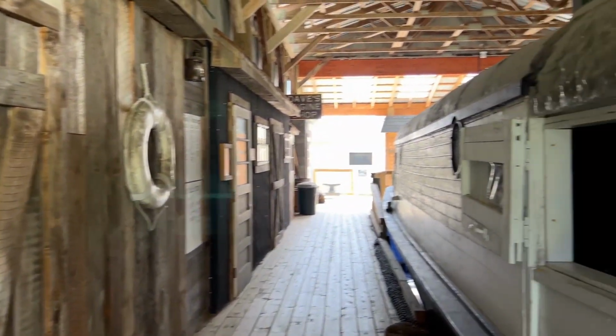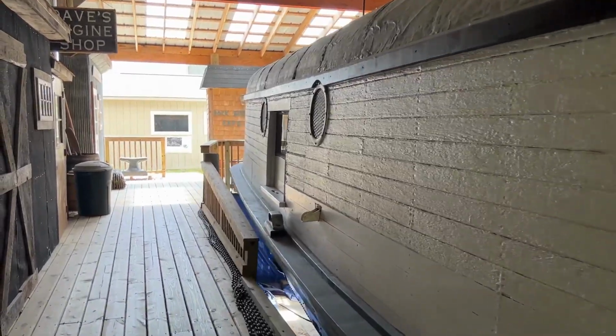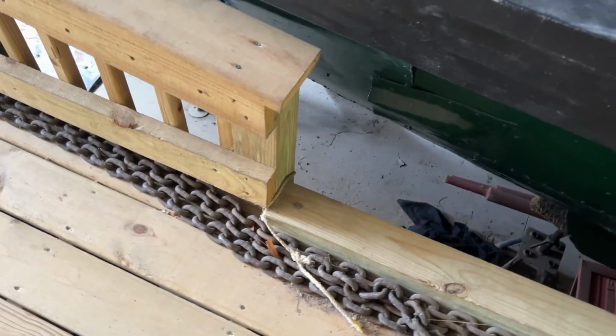This building is cool too. See that? Pretty interesting. I wonder if you get to see the other side. And you can see underneath it. I guess they've been doing things from the underneath too.